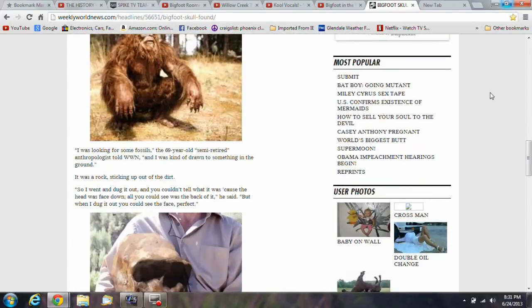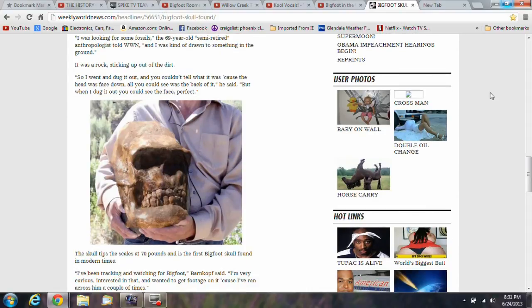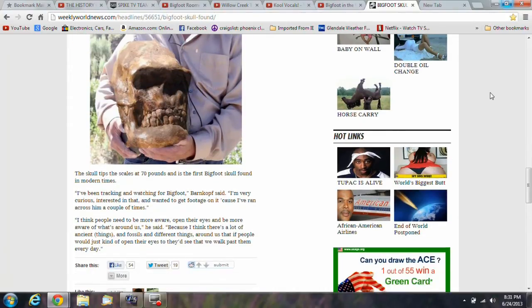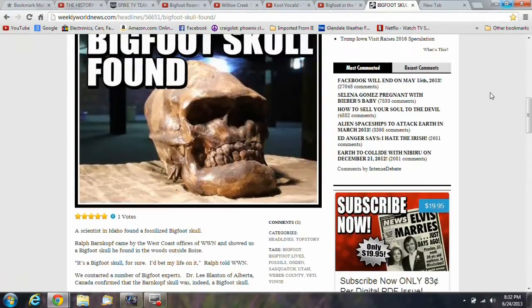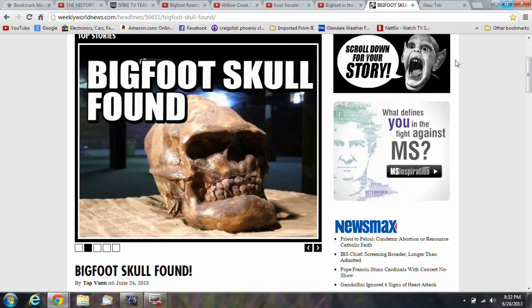Let me see if I can give you a good shot of the scale of this thing. It's pretty damn big. 70 pounds, I mean, this thing is enormous. So it's going to be interesting to see. Hopefully, since this was found in Idaho, they'll contact Dr. Meldrum and have him take a look and see if he can authenticate what this thing is, maybe even how long ago it was roaming the earth. So that was of interest. I'll post a link to that, and there might already be a YouTube video out there for it.